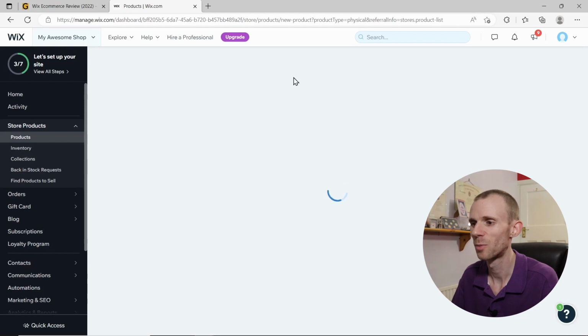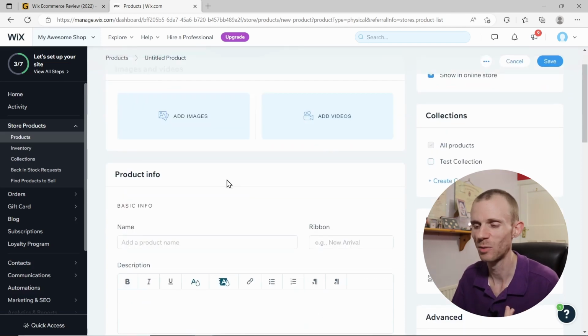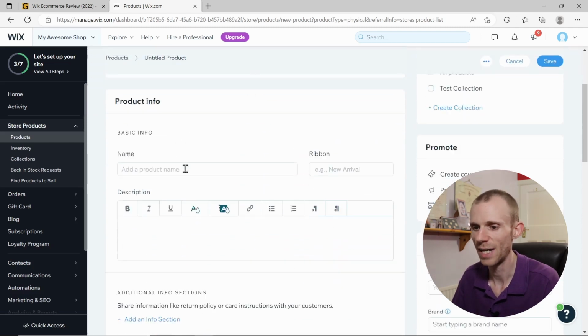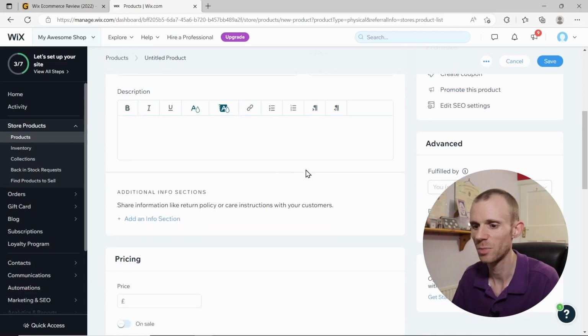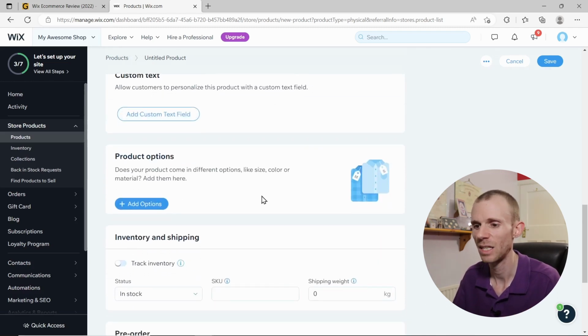So if we just go on physical product, it'll open up the page when it loads, and it is a pretty easy to use page because they've gone with a single page layout, which makes it nice and easy to go through and add all the relevant information. So you set up your images, videos, go through, set up all the basic information, your product title, description, set your pricing up, allow an option to add customization or personalization to your product, which is a nice little feature as standard. You can set up your product options like variations and things like that.